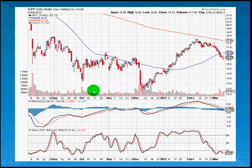Here we see the chart for Getty for the last several months, and we can notice that it ran into resistance around the 200-day moving average, which is this red line here, and that led to an oversold position based on the slow stochastic indicator that we see here. The 52-week range for Getty is from $26.47 to $12.22, which we see was reached not that long ago, the beginning of this year.